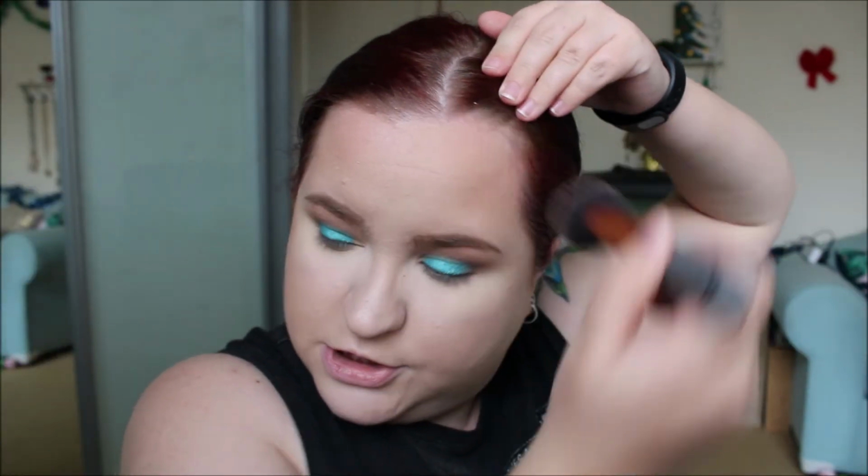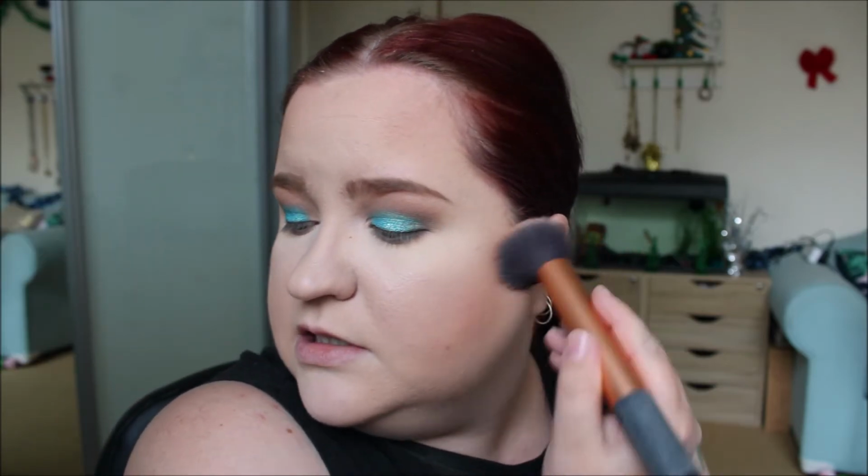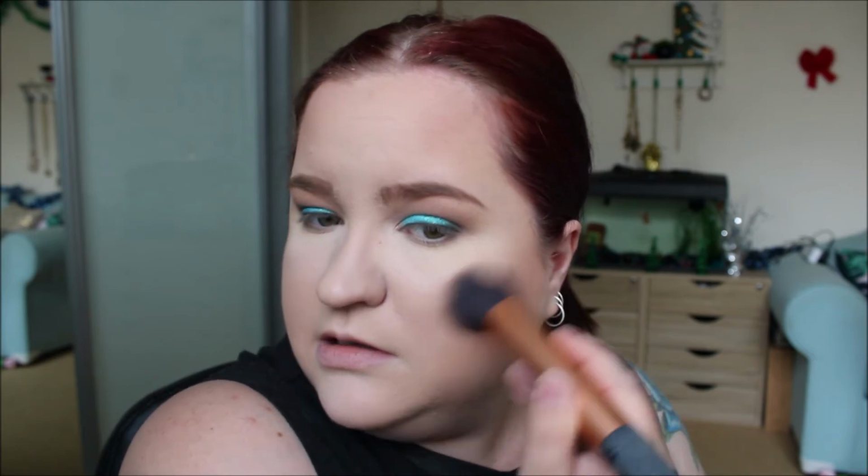And honestly, using this palette has just made me realise, why on earth did I stop? I mean, I loved these eyeshadows. This one used to be my nearly everyday palette, particularly that taupey palette, the taupey shades and the middle one, the one that's got the highlighter in it. They all used to be my favourite.